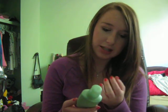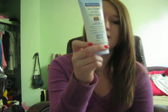Then I'm taking another moisturizer. I'm taking my Biore Moisture Lotion because it has SPF 15, and this is the one I like using during the day because I don't like putting sunscreen on my face, which brings me on to sunscreen. I'm taking my Neutrogena Ultra Sheer Dry Touch Sunscreen with SPF 55.